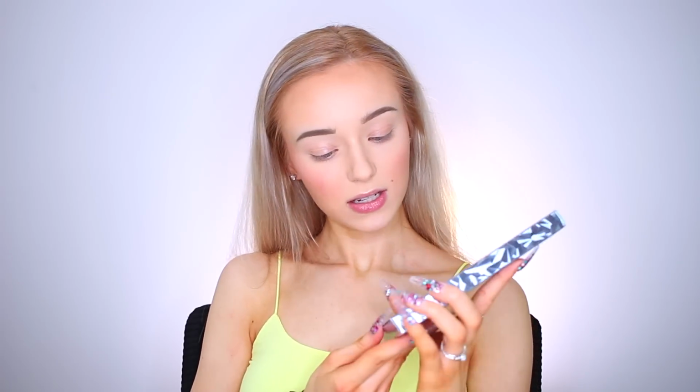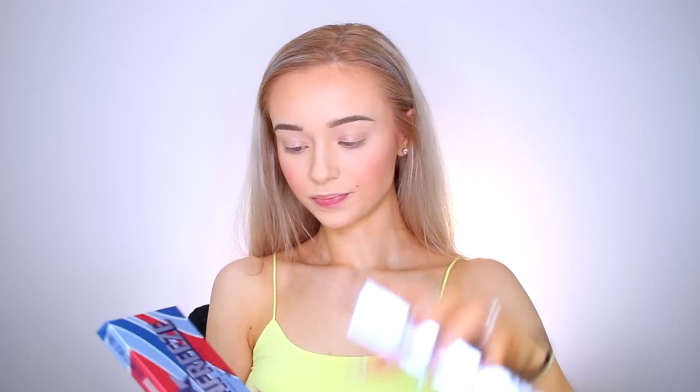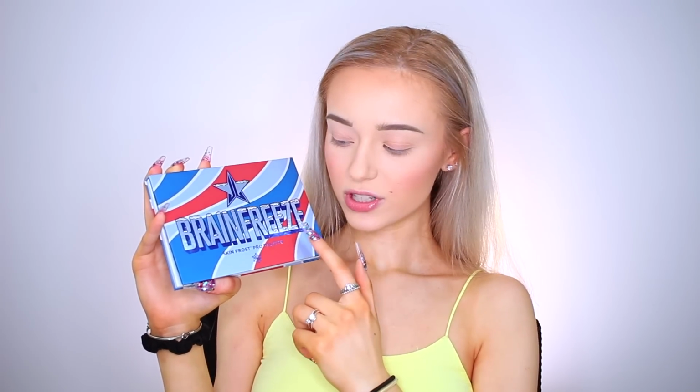So it comes in this little thing right here. It is super cute. You can feel that there's texture on it, and I love this box. I'm probably gonna save the box and keep it just because it is super duper cute. Then once you open it, the outside is super cute. It kind of reminds me of the Icy logo. I'm pretty sure it's the same font.